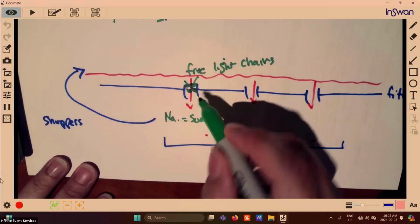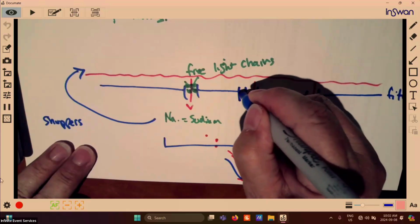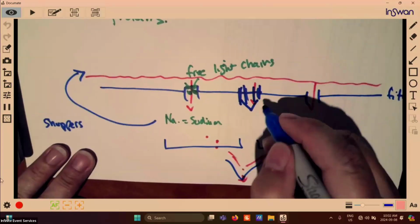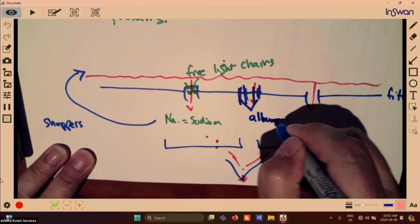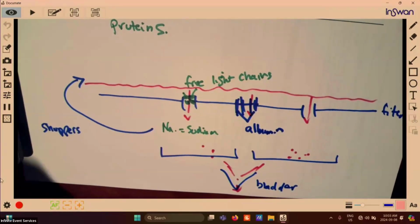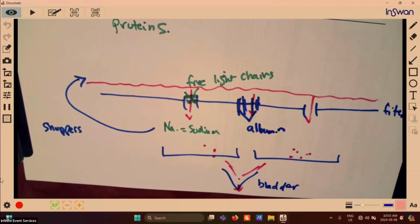If the filter becomes damaged, as it can with kidney failure, the channel becomes bigger, and that will allow albumin to escape. And when that happens, our urine can become quite foamy from the proteins. So when we go to the bathroom, the urine actually has little bubbles on it, and that's because these channels have gotten fat and some albumin has escaped through.